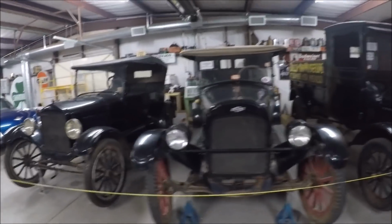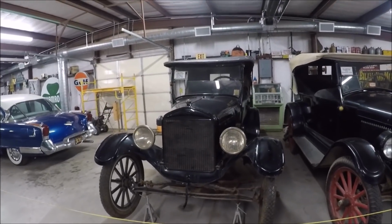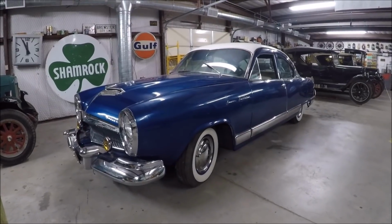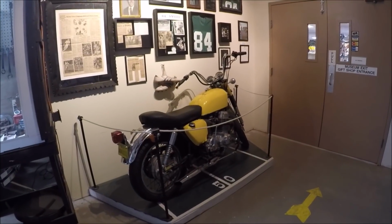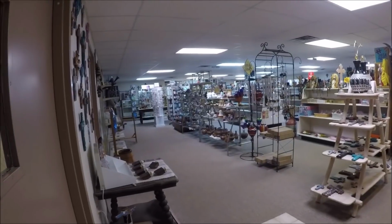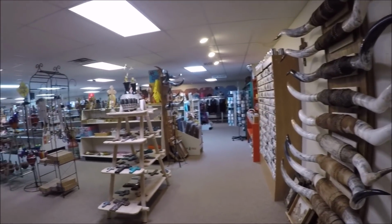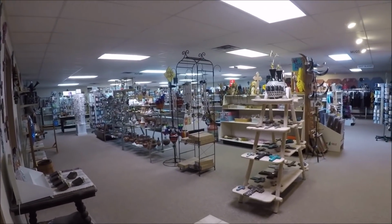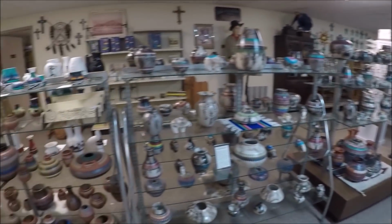Pretty cool. I had to get the rear end of that car. That's so pretty. I really have no idea what kind of car that is, but she's a beaut. Check that bike out. That's pretty sweet too. It's a pretty cool museum right here. And after you follow the yellow arrows, it takes you to the back side of the gift shop, and then you just check things out, see what you can find in here. It's a really nice place. I'm enjoying it. A lot of Indian artwork. A lot of it.